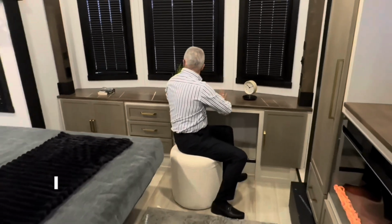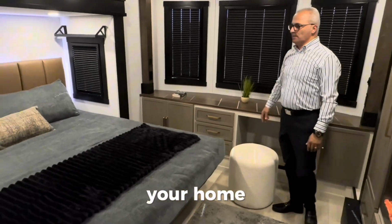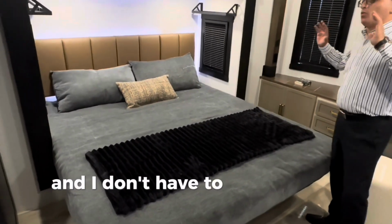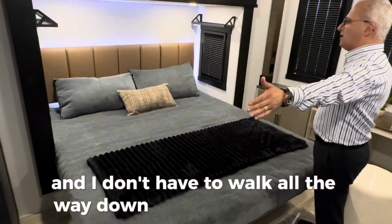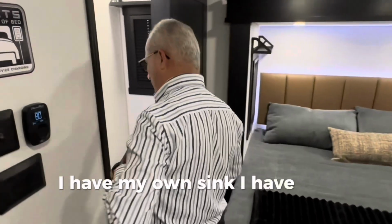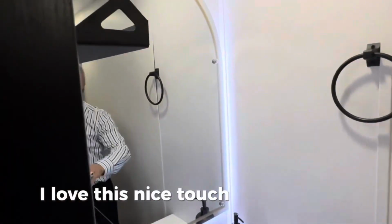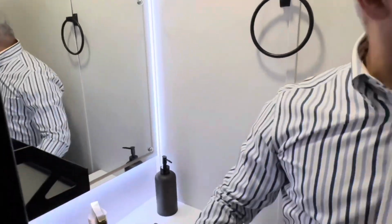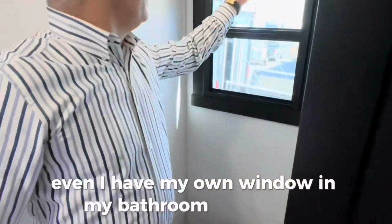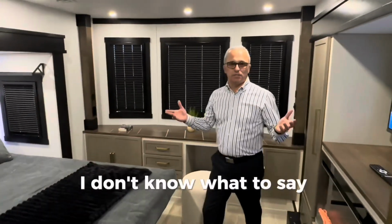I have a laptop spot here if you have to work from home. And I don't have to walk all the way down to get to my bathroom. I have my own sink. I have my own toilet. Look here. Come look. I love this nice touch. Unbelievable. I even have my own window in my bathroom. That's nice. I don't know what to say, gentlemen.